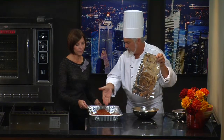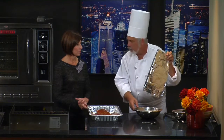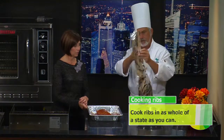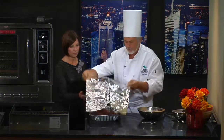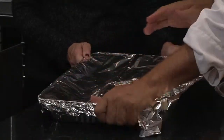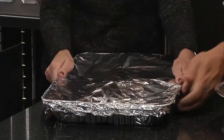If I would cut these in pieces, they would certainly cook faster, but when you do that, they shrink up a lot. So it's better to cook the thing whole the way it is. Okay. So we're going to cover this up. You can give me a hand there. We're going to give this a nice seal all the way around.